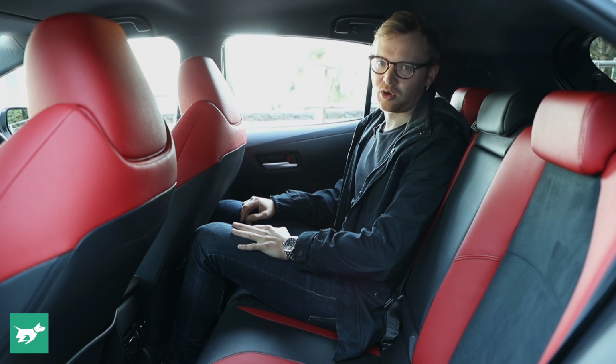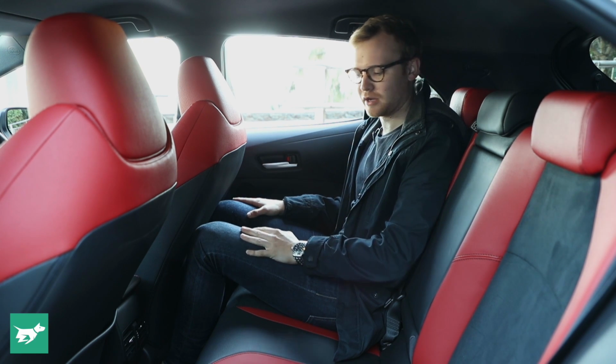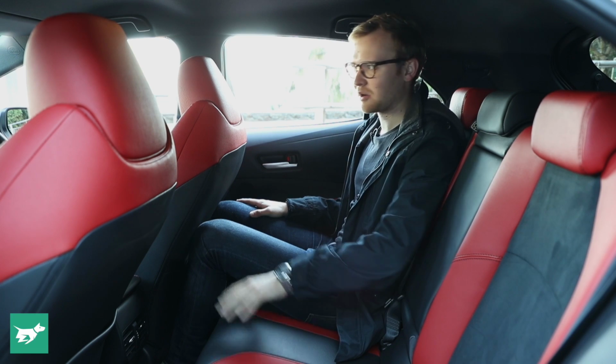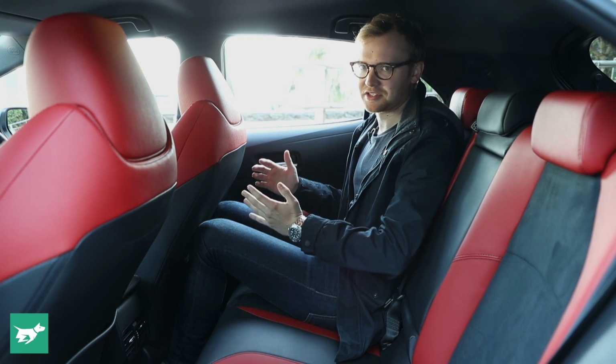Here in the back of the Corolla, as you can see, there is room to seat 2 adults side by side. However, I'd be a bit wary about putting somebody tall in the middle just because it's a bit of a perch and a little bit narrow. However, the floor is close enough to being flat, which is better than some.